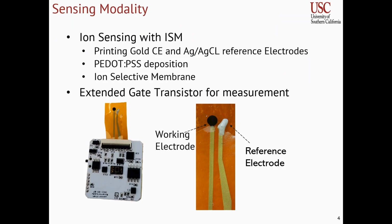So for our sensing, we have two sides. The analog front end is a printed circuit board, and for the sensing part, we use printing. So we print a gold counter electrode, a gold working electrode, and a silver chloride reference electrode using the printers available in our lab. Then on top of gold, we deposit a PEDOT:PSS layer for improved charge transport, and then we have an ion selective membrane on top of the working electrode that facilitates the ion detection. Finally, we use a technique called extended gate field effect transistors for measurement of our ions.